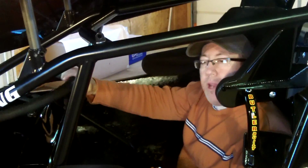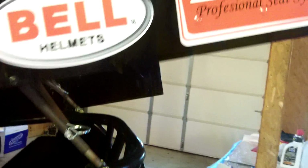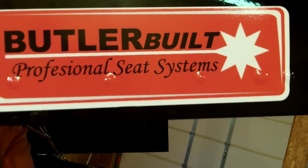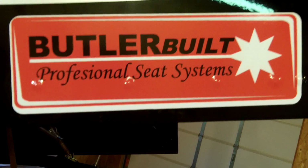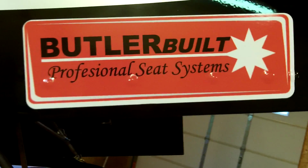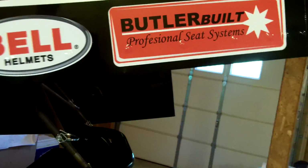I'm going to get out of the car now and show you an essential piece of the Butlerbuilt seat that makes it special. This is known as the Easy Fit.